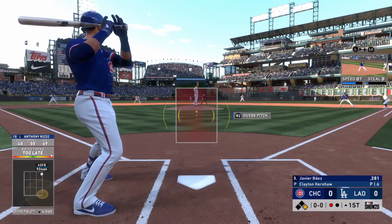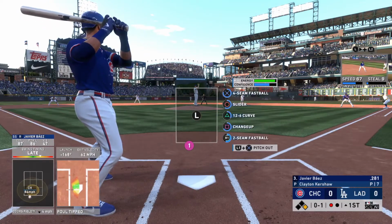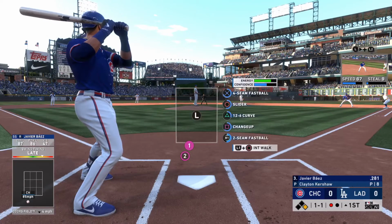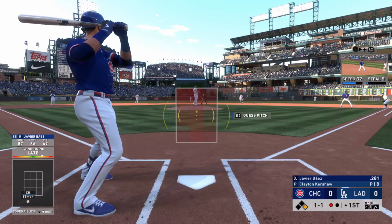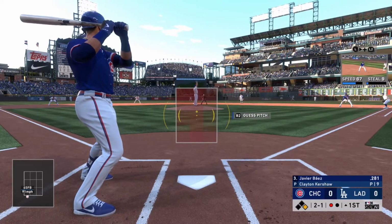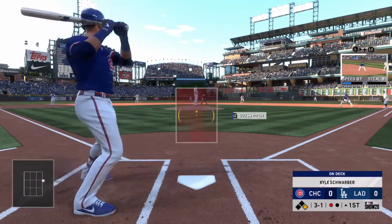And into bat next, the versatile weapon, Javier Baez. He's set. Here it comes. High set by Kershaw. Now the pitch. And a good idea to hold off on that swing. It's ball one. Two balls and a strike to Javi Baez. The 2-1 home is a slider that can't catch the outside.